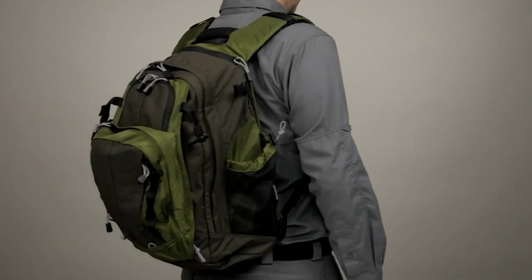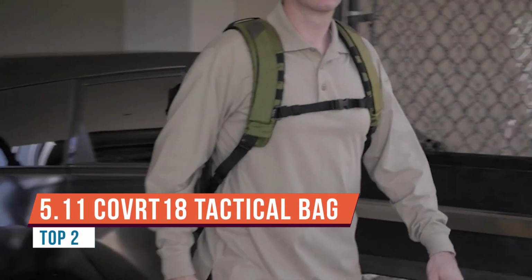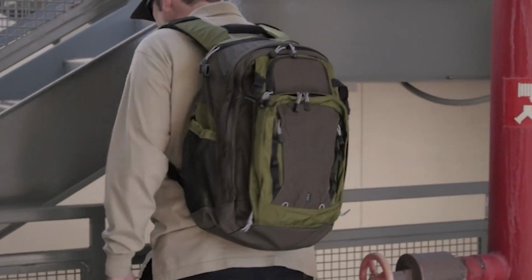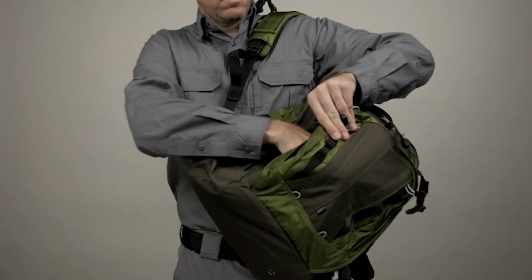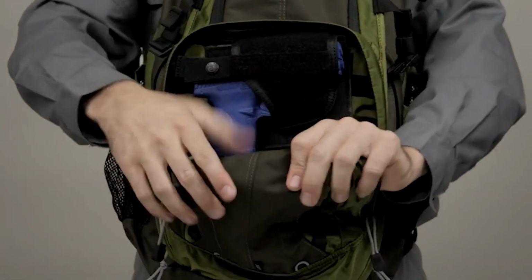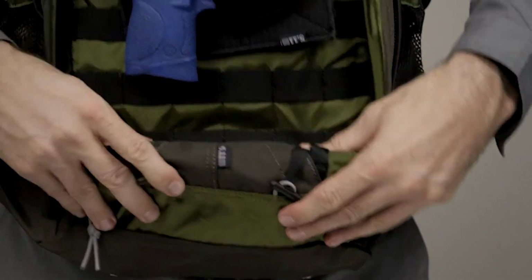The 511 Covert 18 backpack was designed to appear subtle and inconspicuous while providing superior tactical utility and efficiency in a wide range of environments. This bag is perfect for off-duty CCW use and features a backup belt system compatible hidden pocket. There's a concealed RAC or roll-down assault compartment that can house a full-sized firearm.